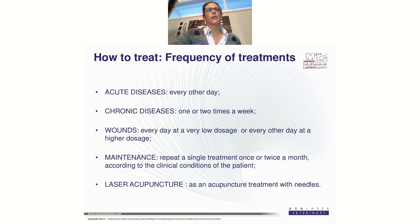Maintenance is a concept when, for example, I treat the back of the horses. Once I have reached the result, then I can repeat a single treatment once or twice a month just to maintain the results I reached. We can use also laser for acupuncture. We can use it instead of needles or together with needles. It's not a problem.